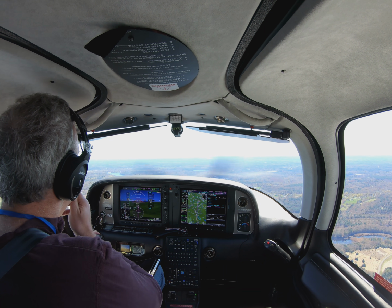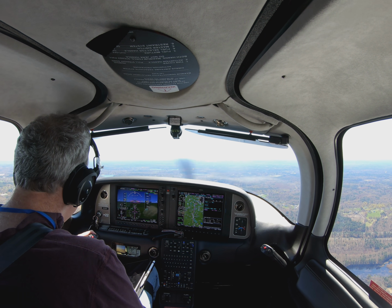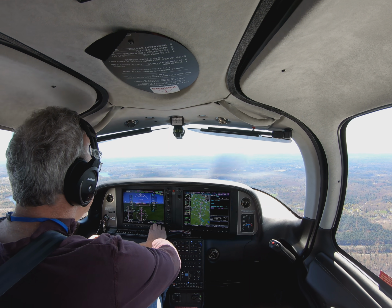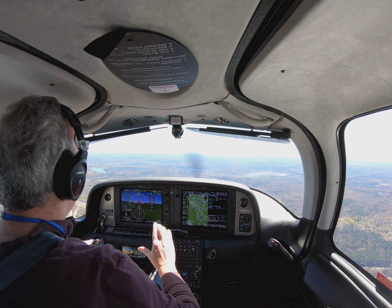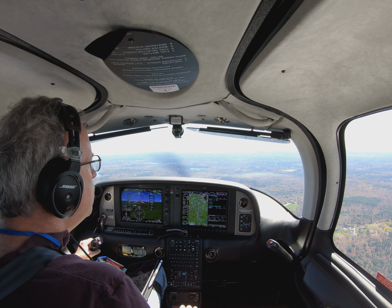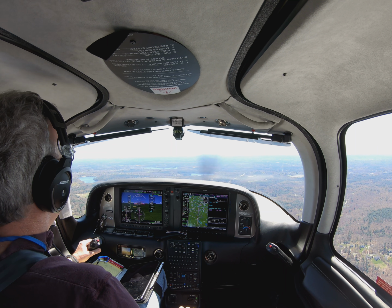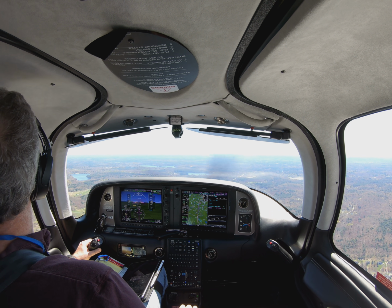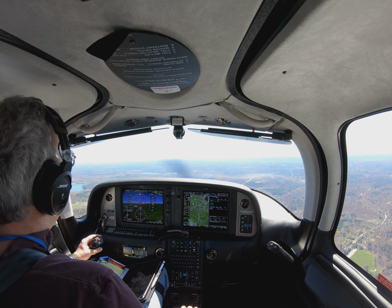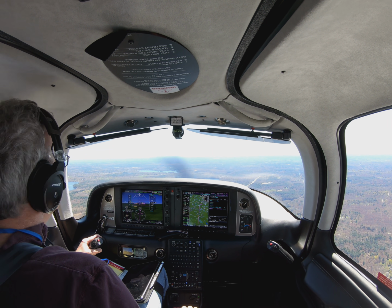Hanscom Tower, Cirrus 341 Echo Yankee is 12 to the northwest with Echo, landing. Cirrus 341 Echo Yankee, Hanscom Tower, ident. Ident. Traffic, 11 o'clock, low, 1 mile. Cirrus 1 Echo Yankee, item observed over Route 2 and 495. Traffic off your left wing, type unknown, 1,700, appears to be westbound. Enter right downwind runway 29. Traffic in sight, right downwind 29, 1 Echo Yankee.